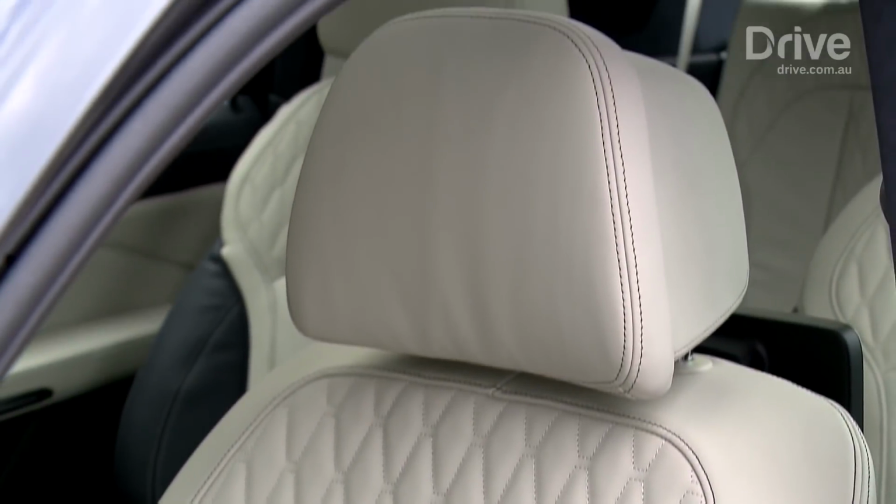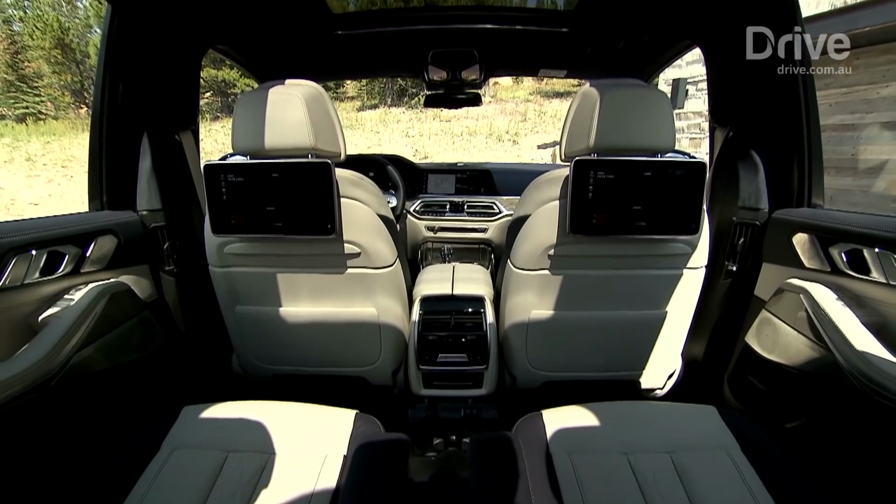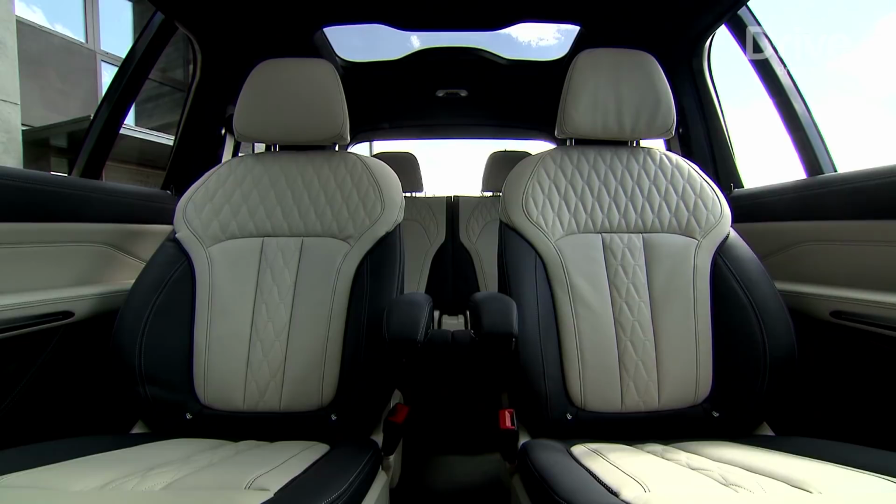And this is one of the coolest features, the panoramic sunroof. Now it's standard on the X7, and on top of that it's got LED lighting in there, so you get this ambient lighting, a really nice glow, and you can choose your colours for your night sky.